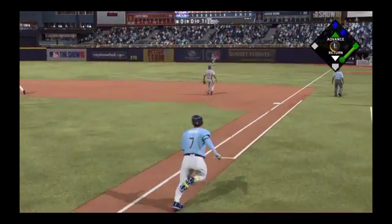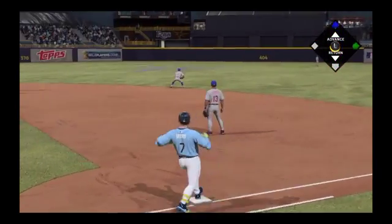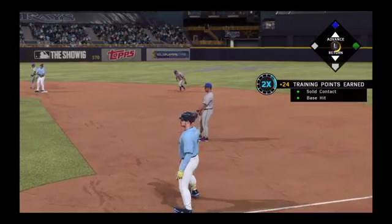This is pulled into right. In there, a base hit. And that runner will go no further than second as there are 2 aboard now.